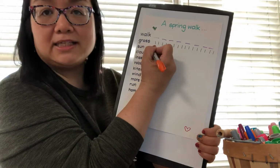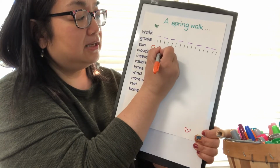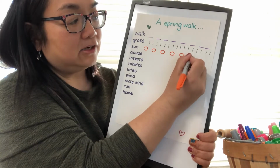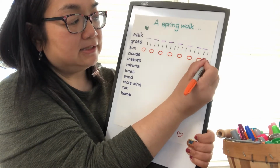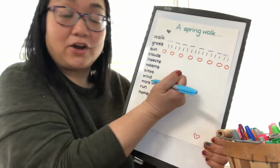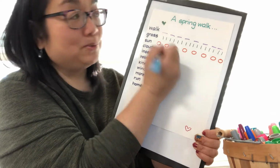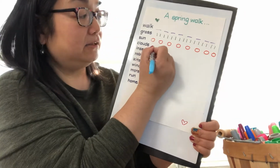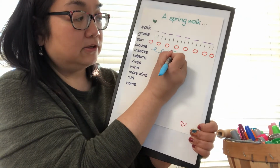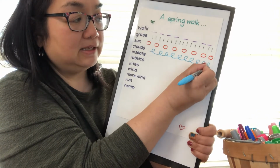The sun is shining bright in the sky. So let's see, what shape is the sun? We can use circles. How many circles can you draw? Oh, there's some nice circles. And the clouds are rolling around. So if you ever look up in the sky and see some clouds rolling across the sky, they might look like this. They're just rolling, rolling, rolling, rolling.